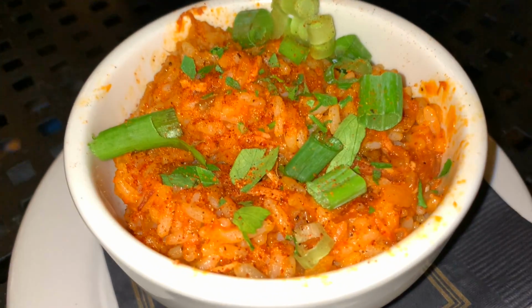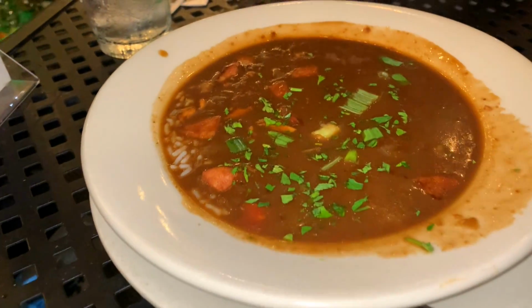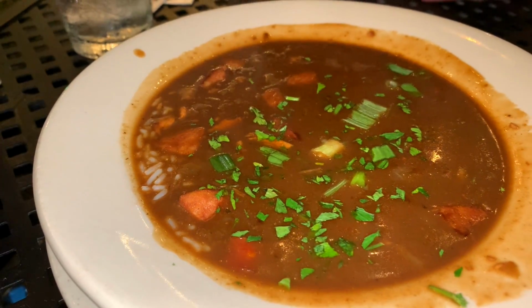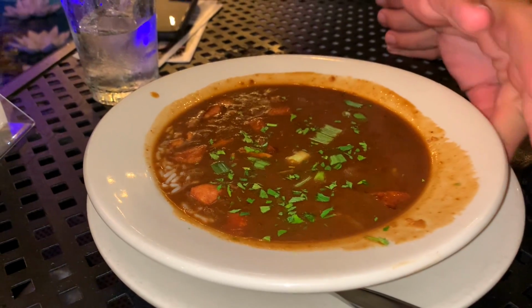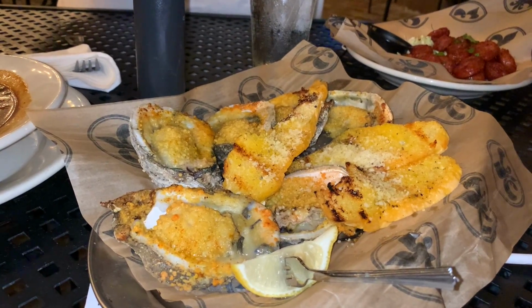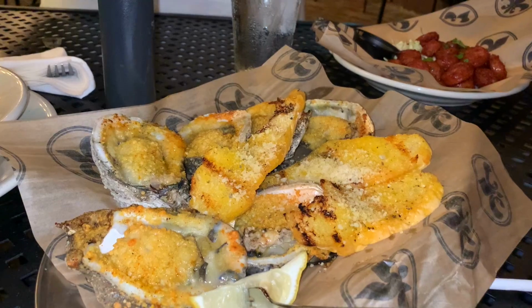Okay, it looks like the jambalaya just arrived. This is a side of jambalaya, and this is a bowl of, is that gumbo, right? Yes, chicken and sausage gumbo. Chicken and sausage gumbo. Look at the steam coming off. We're waiting on some gator bites and some oysters, and there you go. It's all lit up permanently now.